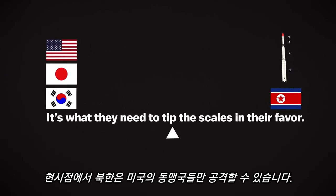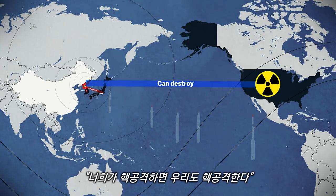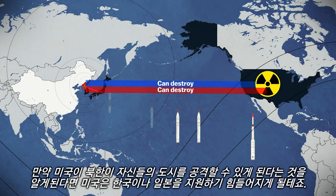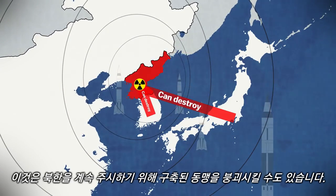Right now, North Korea can only attack US allies, but if it can successfully test the Taepodong 2, it would be the same as telling the US, if you nuke us, we'll nuke you. If the US knows North Korea can target an American city, it'll be less likely to come to the aid of South Korea or Japan. This would effectively break up the alliance that's designed to keep North Korea in check.